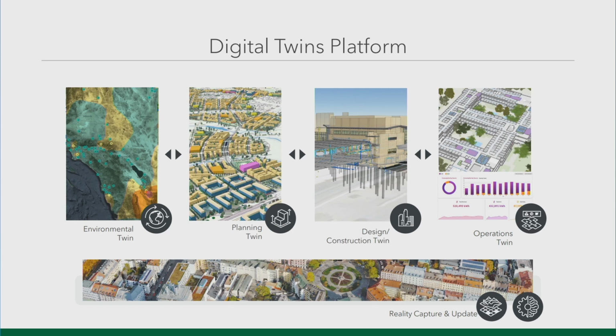It's not necessarily one thing. I like to think of a digital twin as really just a digital representation of a real world system. And it really helps you get a pulse on that real world system. A number of years ago, Jack framed up GIS as the intelligent nervous system. And this is how you can think of a digital twin in many ways.